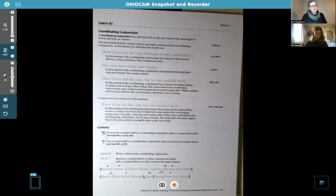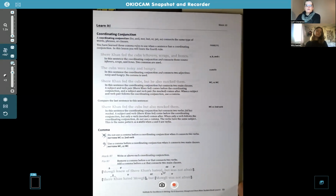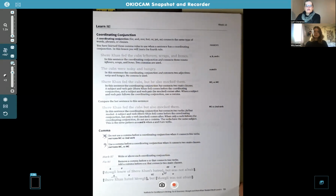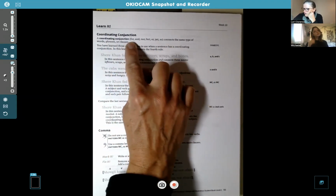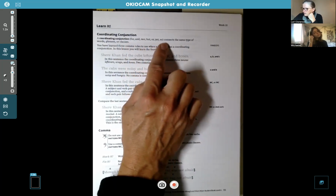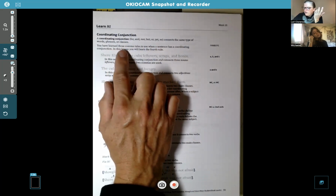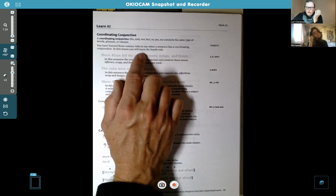All right, coordinating conjunctions. We've already talked about those before, so I know you guys are already familiar with what those are. There's a couple comma rules that I want to go over with you, but remember FANBOYS, that's the acronym for those coordinating conjunctions. Right here, it shows what each letter stands for: for, and, nor, but, or, yet, so. That's FANBOYS. We learned 3 comma rules already, but we're going to learn the 4th one today.